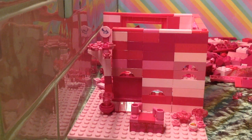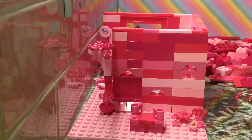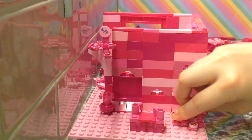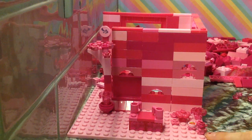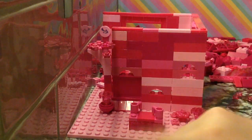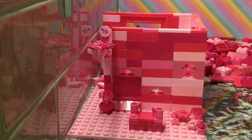We'll make it a little bit more beautiful by adding some more things, like right there. I really want to add one right there, but I can't because it won't fit, so add one there and there. So that's perfect. I have to go get something, so I'll be right back. Let me go get it.